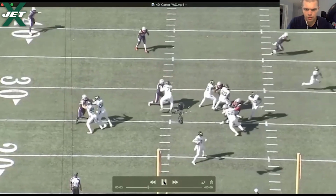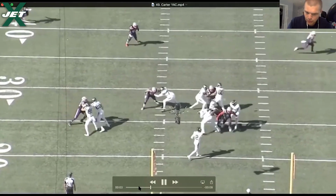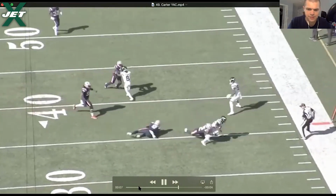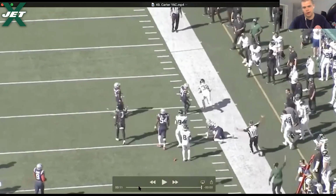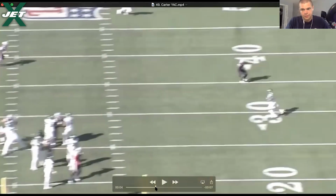Oh, no, okay, sorry, I'm wrong. So there's the right side, it's just a pass. I thought it was a weak zone or something. Okay, Wilson dumps it off to the flat. Great. Obviously, contact balance. It's all there on this play. Good decision, check down.